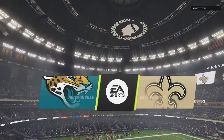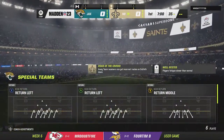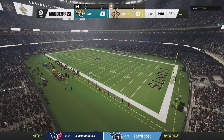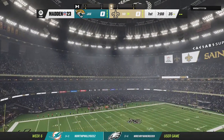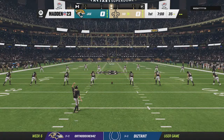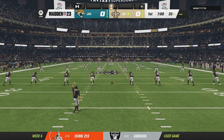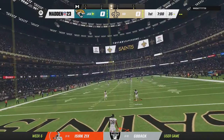We are down on the bayou as you get a look inside the Superdome here in New Orleans. Today we've got a Week 6 matchup for you here between the Jacksonville Jaguars and the New Orleans Saints. Set to go now in Week 6 of the NFL season, and we are underway.